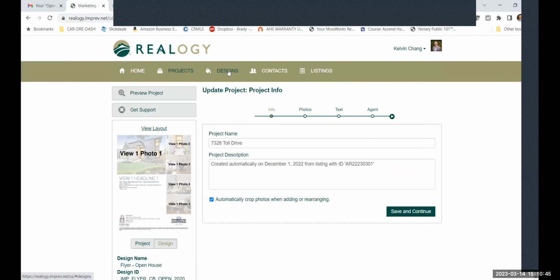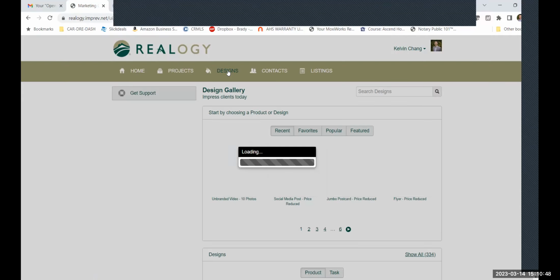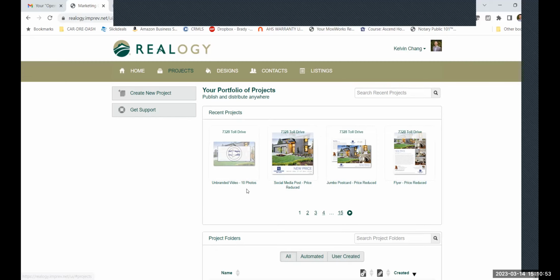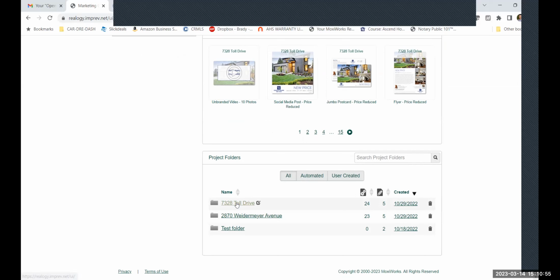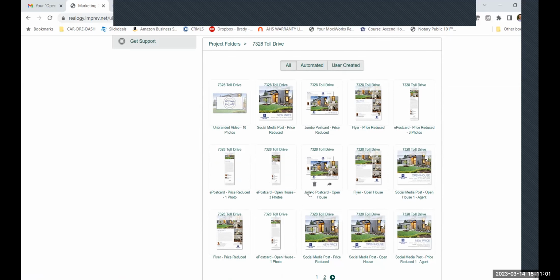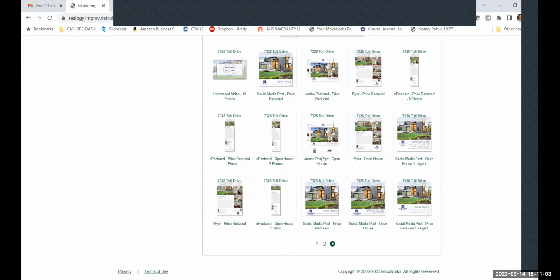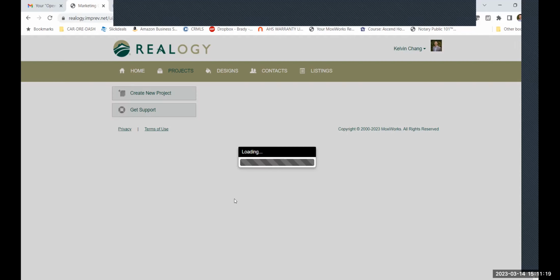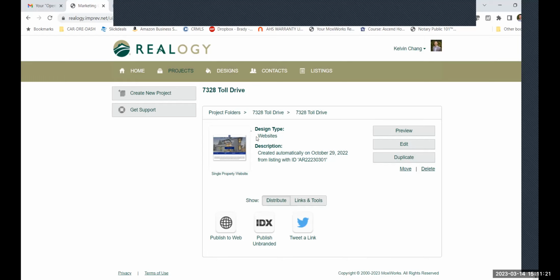So if you wanted to design something off market, you could. Let me just show you one area here. The other thing that you don't get with the MLS is, for example, you could print out postcards. You could do e-postcards. You could post on social media, designed specifically for social media, like just listed and just sold. And you could also build a single property website. This is important.